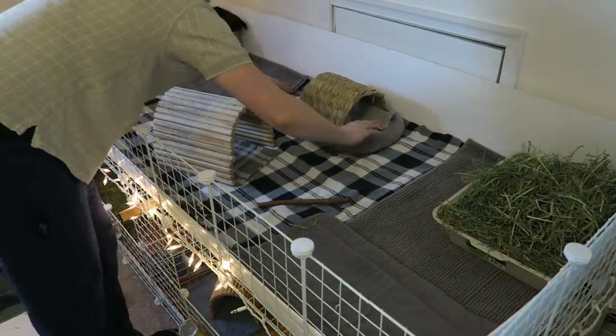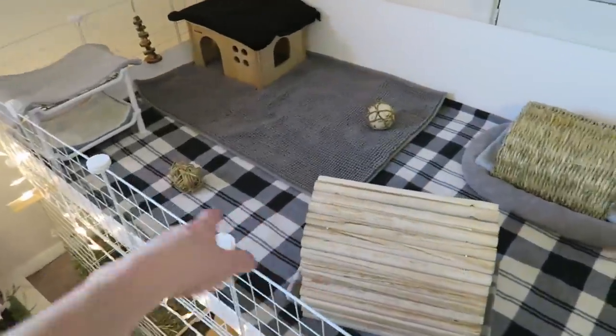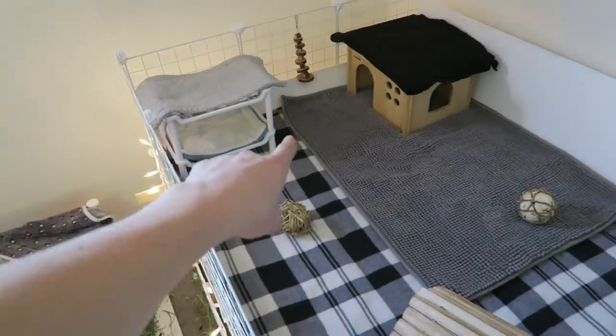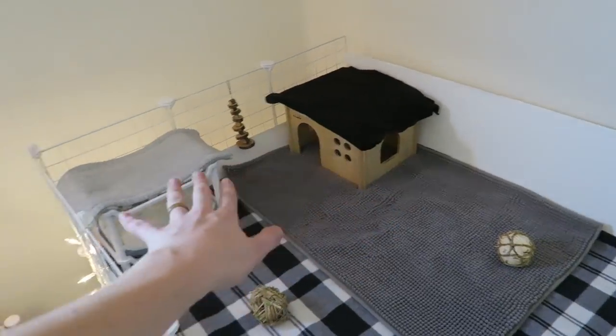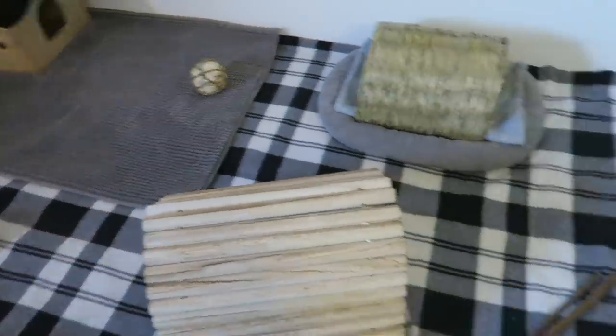Just to give you guys a rundown of what their cage looks like. So here we have it all set up with their new fleece. Just to let you know as well, this is already pre-wicked, so it's all good to go. We've got one of their picky beds in the corner, their paltry house. They love going on top of things as well, so I have the cushions up there, a little chew toy, two more chew toys, and then some wooden sticks for them to chew on, as well as this.